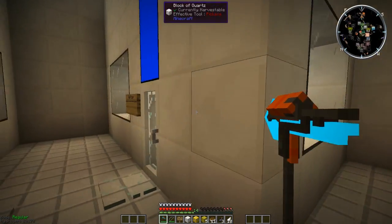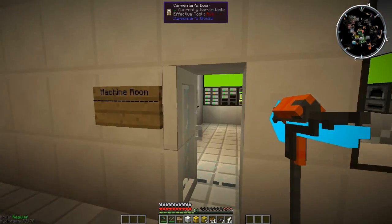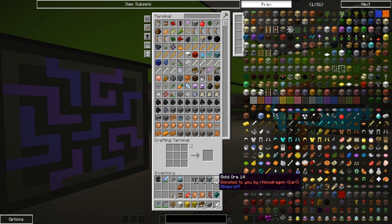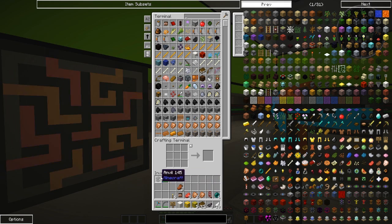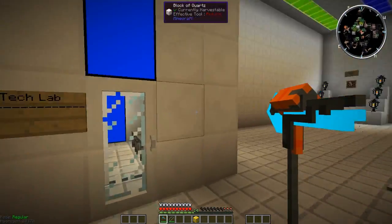Right. Of course, we made our tech lab last time, and we made our machine room. So we've got those. I do need to put stuff into the ME though, so we're going to do that as well. So let's whack some stuff in. Don't need those. We did need that. No, we didn't. No, we don't need that. Whack all of this in. Right. There we go. We can keep some food out, which is nice.